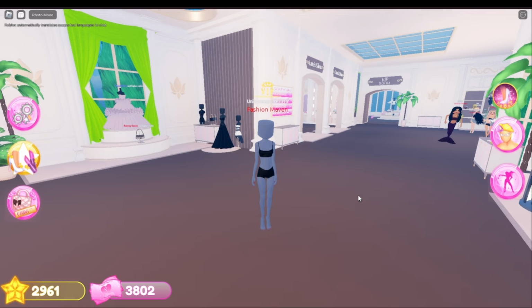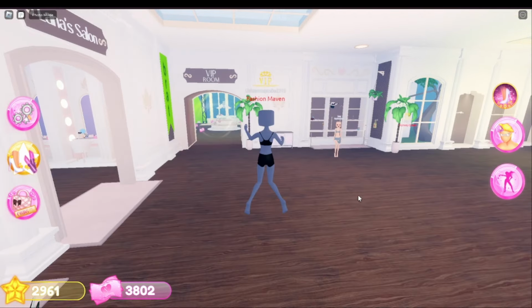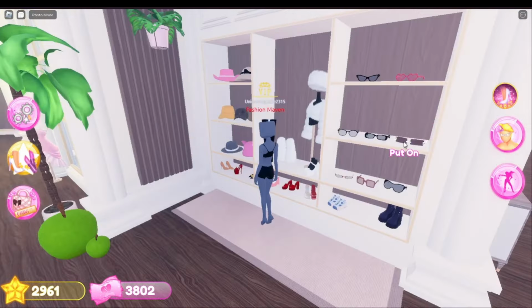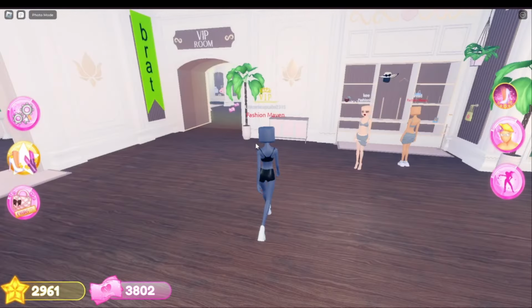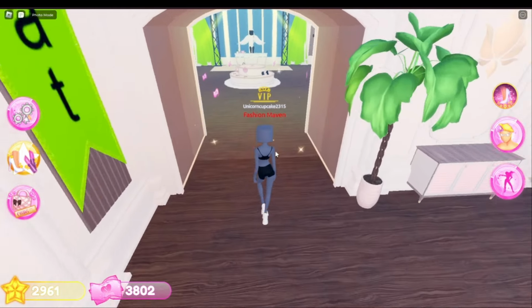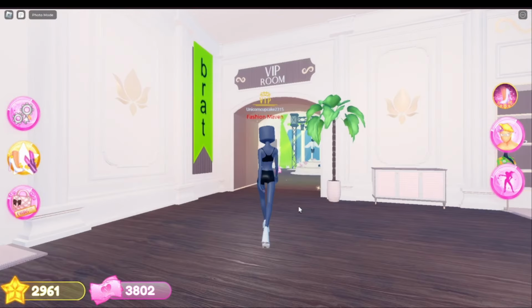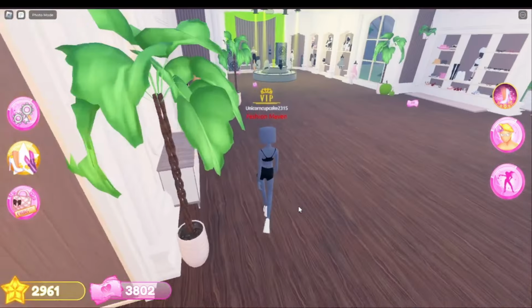So, it's three options. We have this shoe combo, which, oh my gosh, I believe it is these shoes. I'm just going to leave the white because they're cute, and then go in the VIP. Why is it not letting me? Bruh, you know I'm VIP. It got a low, but, like, okay. Sure. Bruh, I'm not, no.